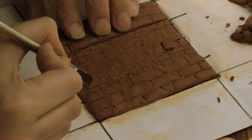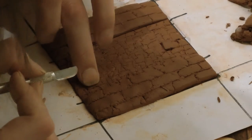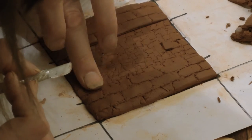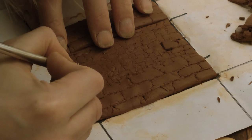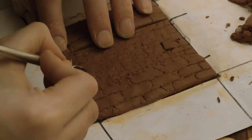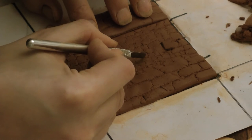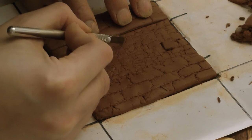Not sure if my cracks will show up from the edge of the tiles, to be honest. I'm trying to do them a lot shallower, so that they do look like a cracked tile. And I'm trying to keep them roughly where cartwheels would go. Seems the logical place.